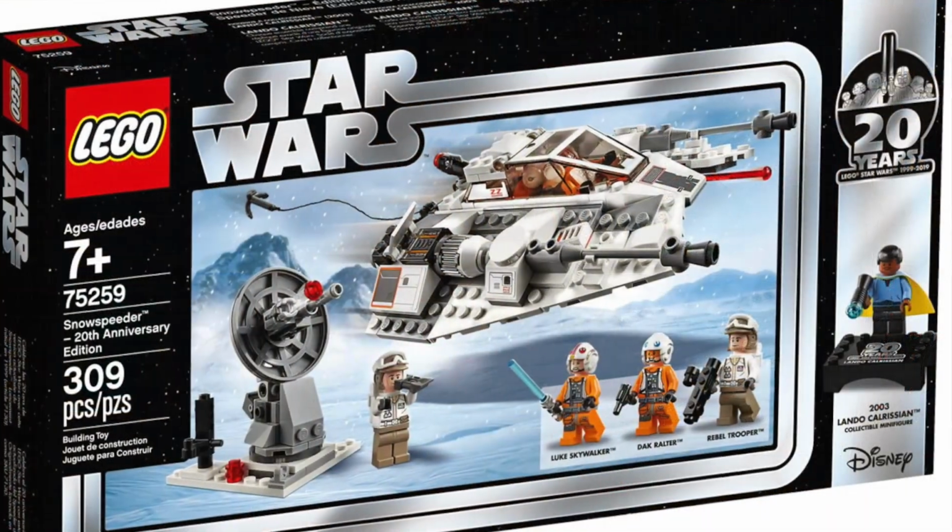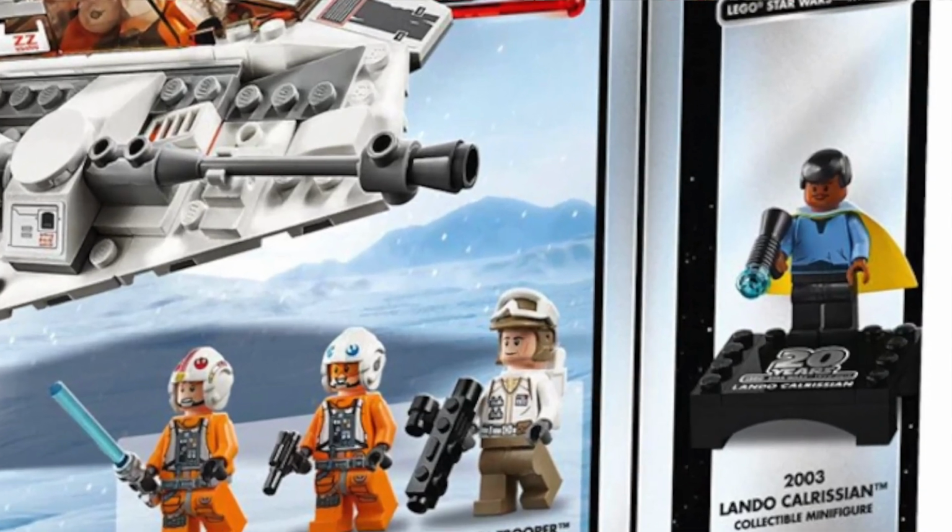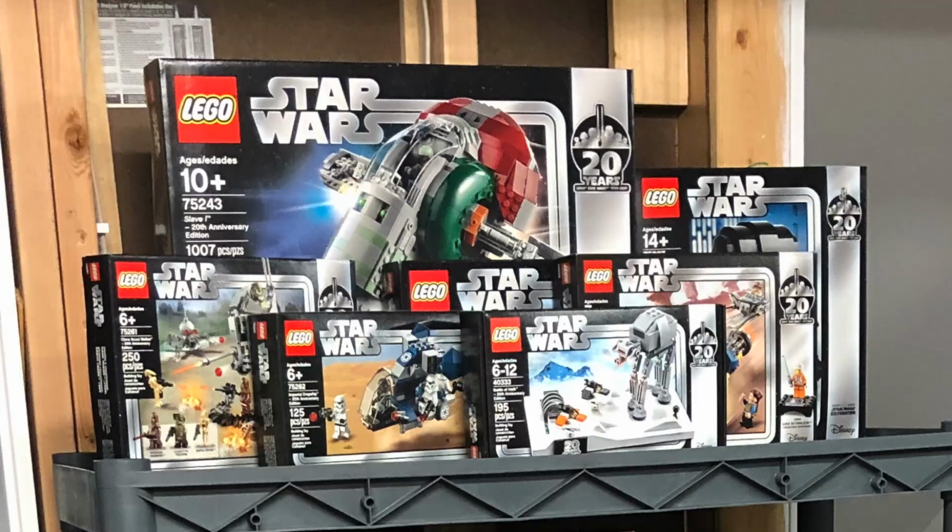Alright guys, starting off with number 10, we actually have the 20th anniversary Lando Calrissian that came in the 20th anniversary Snowspeeder set from 2019. So the Snowspeeder was definitely kind of the oddball out of the group there. Back in the day, a lot of people did not really like it. A lot of people were wondering, why do we get a Snowspeeder so close to the last one?